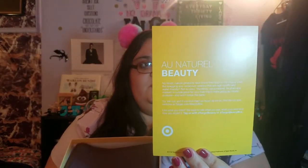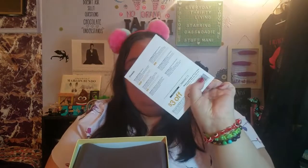So the theme is All Natural Beauty. No doubt, natural products. I found a spot on the beauty shelf, snagging eco-conscious versions that are high quality and wallet-friendly, not so easy. Thankfully, we scrubbed and brushed and masked to curate good-for-you finds that'll make going natural a breeze and won't break the bank. Try them out, then try the full size, and you get a $3 off beauty coupon that expires on May 5th. So this coupon is still good for a few weeks.